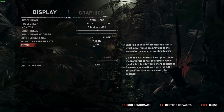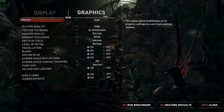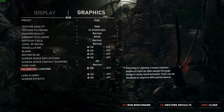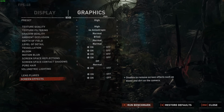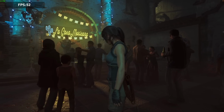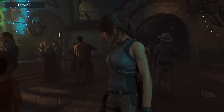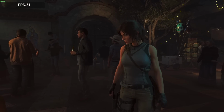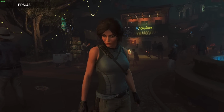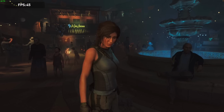Next up is Shadow of the Tomb Raider. This is a port by the company Feral to the Mac operating system, and this is using the Metal Graphics API. I've cranked these graphics up to the high preset and I'm running the benchmark for this game. Shadow of the Tomb Raider is definitely one of the most impressive AAA titles that you can run on any M1 Mac. This actually ran quite well on the M1 MacBook Air, but it is cranked up to the nth degree when we run it on the M1 Pro.